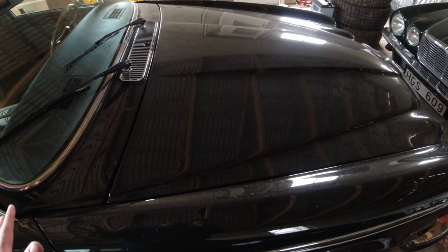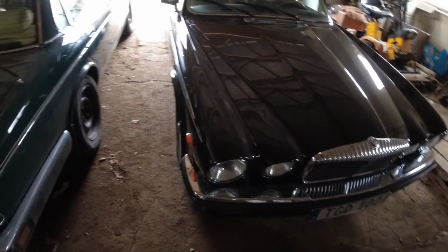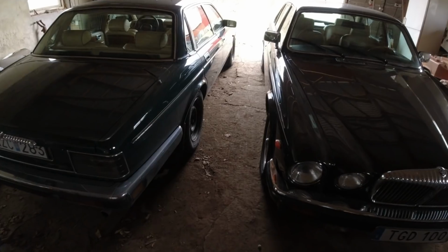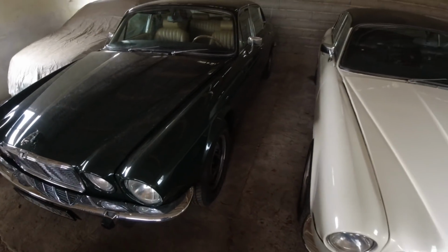V12. And then there's also an S-Type up in the workshop, which I am currently going through with the engine replacement, which is turning into quite a big job, especially since I haven't done one of those before. But that's going to be fun. You guys will see that in a future video here on the channel.